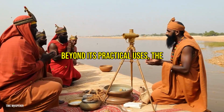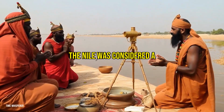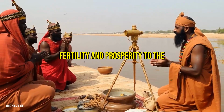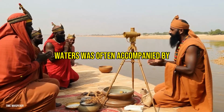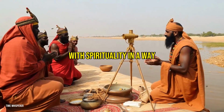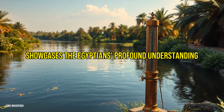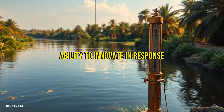Beyond its practical uses, the Nilometer held deep cultural and religious significance. The Nile was considered a sacred river, and its annual flood was seen as a gift from the gods, bringing fertility and prosperity to the land. The act of measuring its waters was often accompanied by rituals and prayers, blending science with spirituality in a way that was uniquely Egyptian. The invention of the Nilometer showcases the Egyptians' profound understanding of their environment and their ability to innovate in response to it.